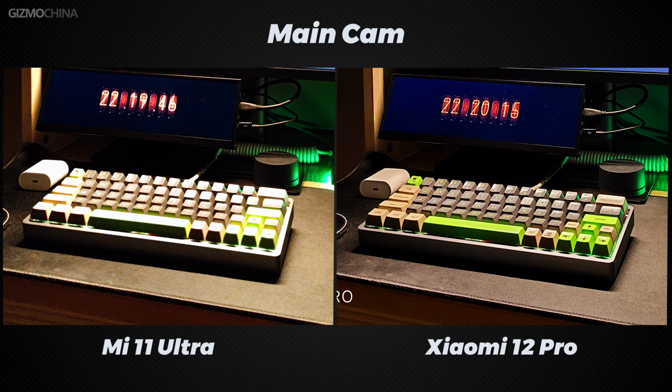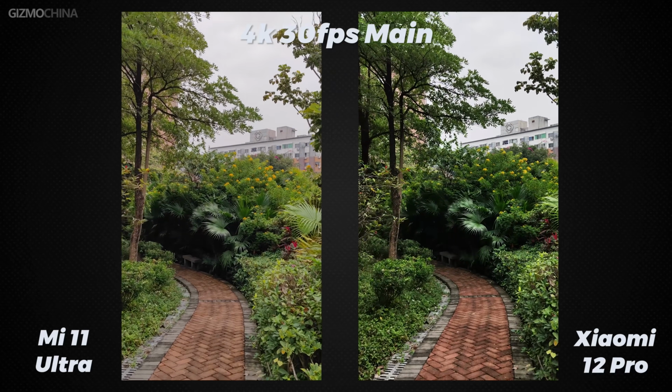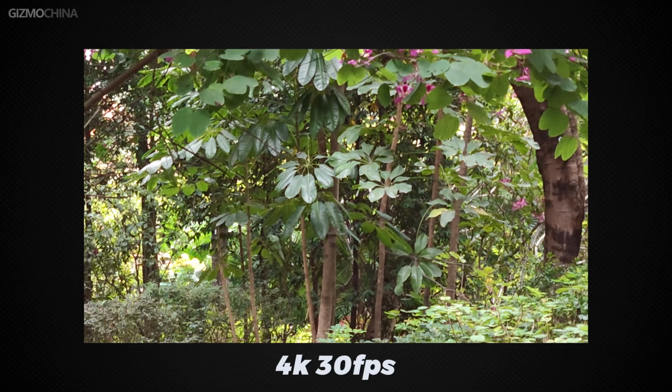no such bugs. Overall, the Xiaomi 12 Pro has surpassed the Mi 11 Ultra in many aspects, and considering the good photo experience and the price difference, the Xiaomi 12 Pro's photo system is already tied with the Mi 11 Ultra for the first place. The video performance is relatively similar to the photo performance with the high contrast ratio. All 3 lenses are capable of shooting 4K 60 frames per second video.